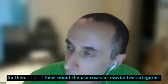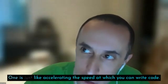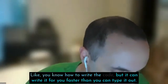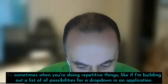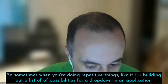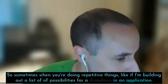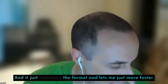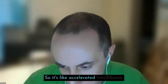So I think about the use cases as maybe two categories. One is just accelerating the speed at which you can write code. You know how to write the code, but it can write it for you faster than you can type it out. Sometimes when you're doing repetitive things, like if I'm building out a list of possibilities for a drop down in an application, it can start to guess what the next one I'm going to type is, and it just maintains the format and lets me just move faster. So it's like accelerated IntelliSense.